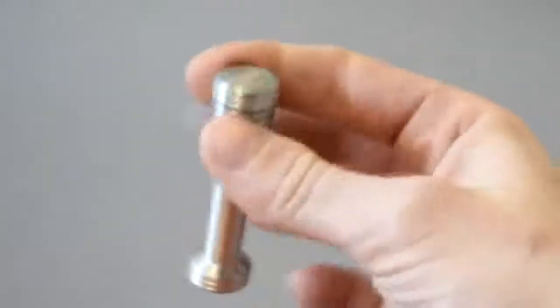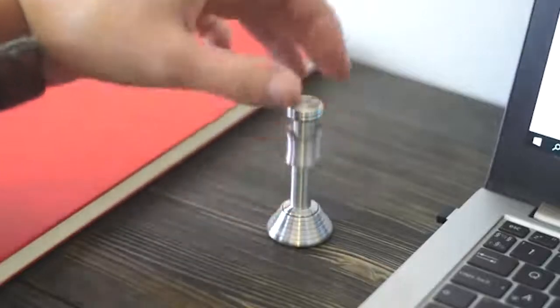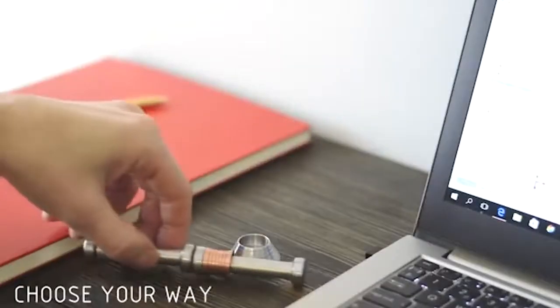The gadget easily fits in your pocket and you can connect several of them using the magnets. The price of this beautiful toy is $27.